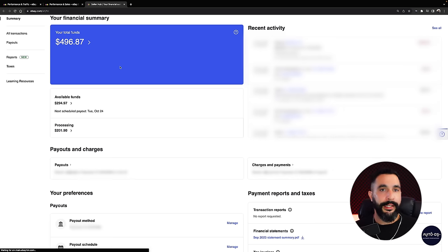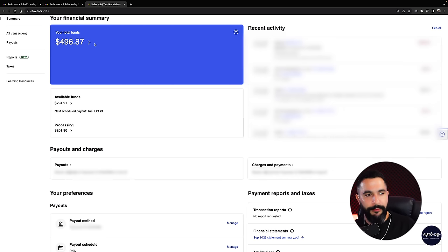This is the total funds that eBay owes me. So at the moment they owe me around $500, and they process some of those funds. Some of them are available. I have my payout set on a daily basis, but still sometimes it takes them a few days to send their payouts, but that's okay. I've got enough cash flow going on to process my orders, get my payouts, and of course send the profits, withdraw them to my bank account.